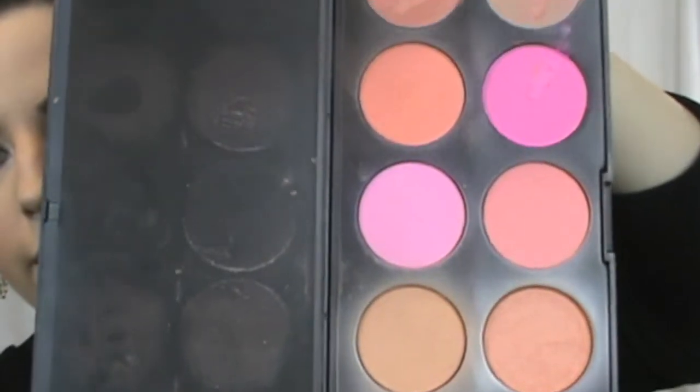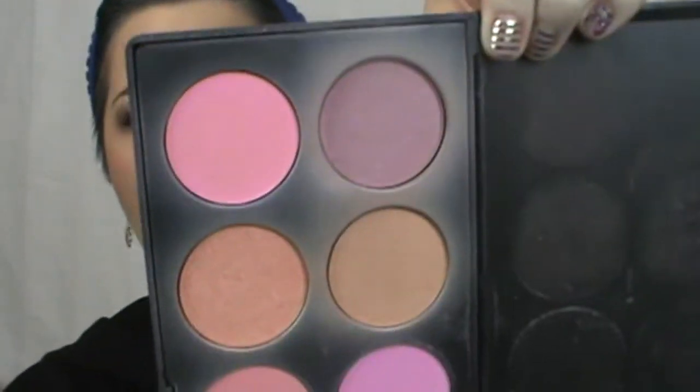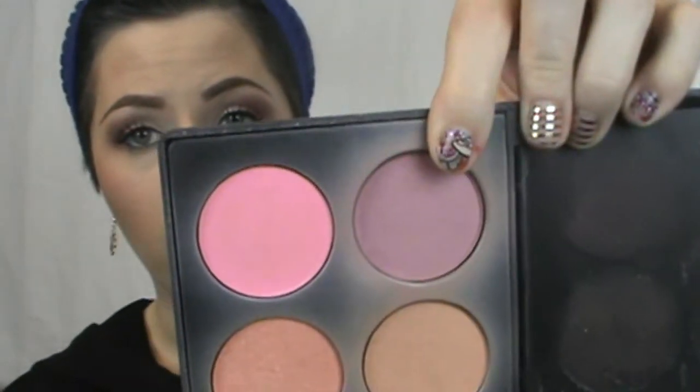So you can see all the different colors there. I love to mix and match. They have a really good combination of pinks and peaches and neutrals and bronzy colors, and they're very, very pigmented. I love this one right here. It's more of a mauve. If you know me, you know I love purple. This is awesome to pair with a purple lipstick because it brings it all together. It's just gorgeous. And you can buy that on the Coastal Scents website. They don't sell it in stores. Love me some Coastal Scents.